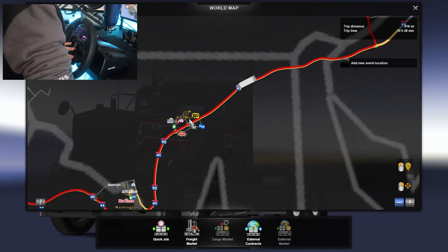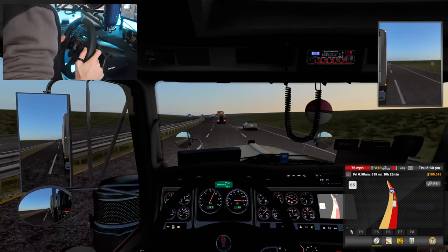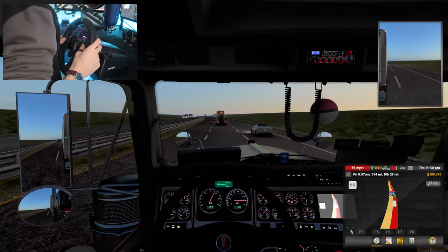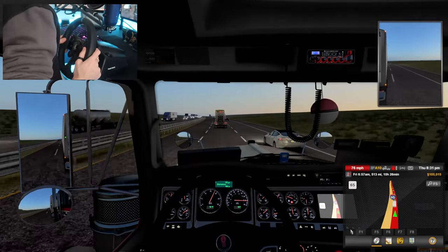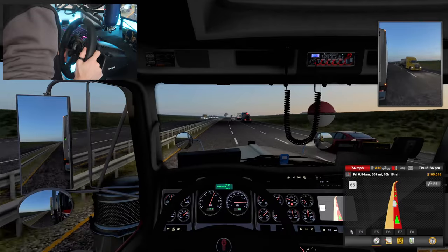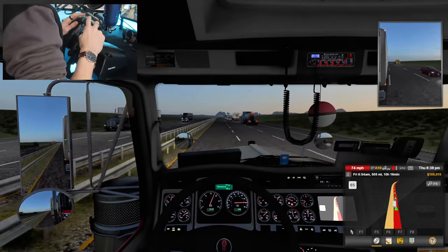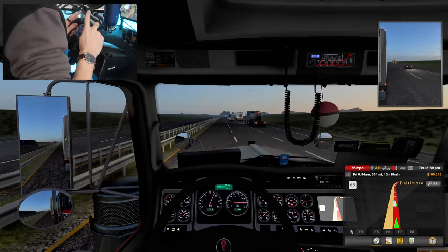Oh, we're coming up to Baltimore. We're going to have to stop in Baltimore to get some fuel, I think. It's coming nighttime. Our lights on. It's 8:30 p.m. right now. I don't think I've ever run out of fuel before on this or your truck sim. I'm guessing you just get towed.